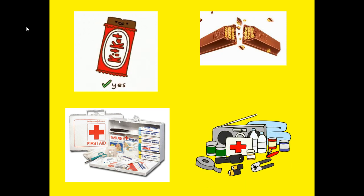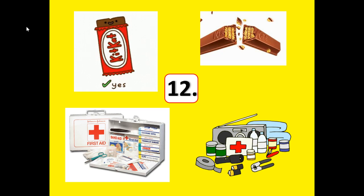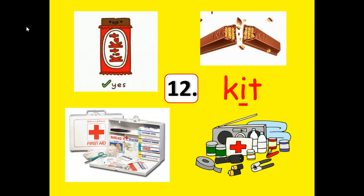Number 12. Two different examples. Kit, as in Kit Kat, or a first aid kit. Stretch it out, kit. Shrink it, kit. Stretch it out, kit. Shrink it, kit. It has the word it in it, kit.